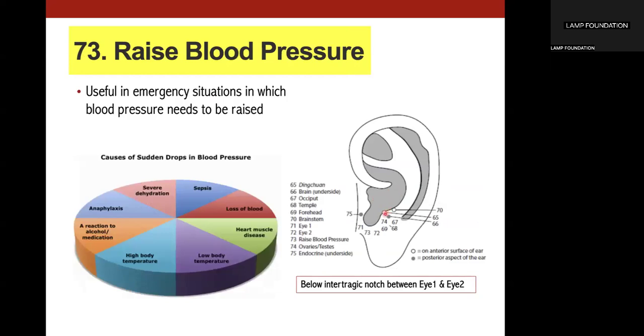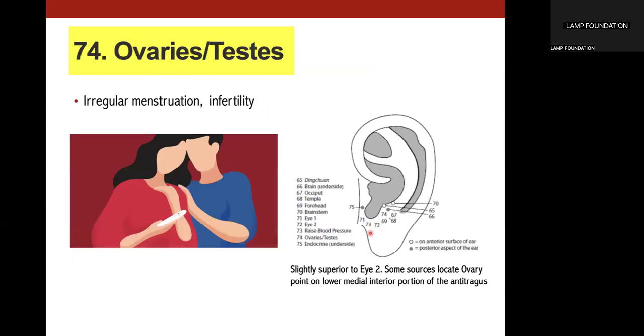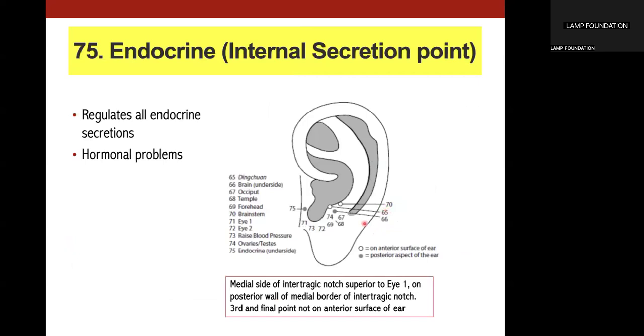Point 73 is called the raised blood pressure point, and this is useful in emergency situations in which blood pressure needs to be raised. Point 74 is the ovaries testis point. This is good for irregular menstruation and infertility. And point 75 is the endocrine or internal secretion point. It regulates all endocrine secretions and hormonal problems.